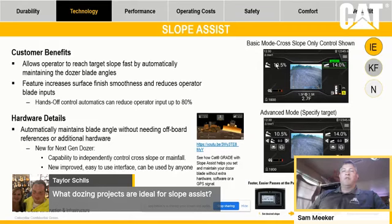So for me, whenever I'm running a dozer, if I want it to look good, nice and smooth, and I'm trying to strike something off, I turn slope assist on. Even if it's in just the basic mode where I don't have a target dialed in, like John did there, even if I'm just in the basic mode and I'm manually running that blade, I'll go ahead and turn slope assist on just to help me keep that pad nice and smooth.